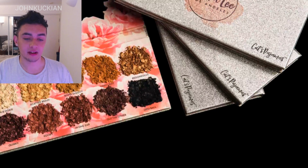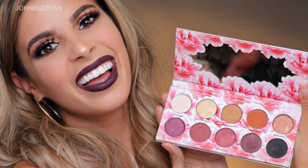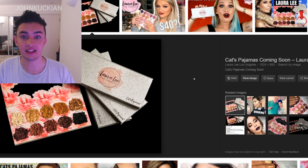The shades themselves were critiqued on being very bland, and Laura herself often drags brands in her videos for having shades that have been done before, and so she was completely ripped apart for this palette for basically having a shade selection which is very, some would say boring. I'm not going to give my own opinion on this. I really do want to just express to you what the internet has been saying, and we are going to go through some receipts as we do this.